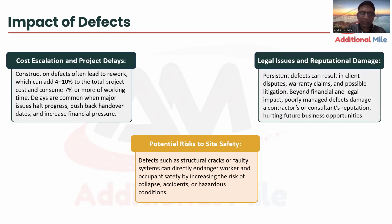And the third and very important issue is legal and reputation. Imagine you are working for an airport or a five-star hotel where you have multiple repairs and reworks. What happens? Legal issue? No. Reputation issue. First question, who is the owner? Second question, who was the contractor? Fourth question, there are n number of questions that will come, and definitely as a client they will not accept it.